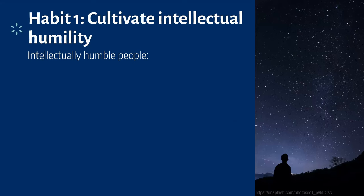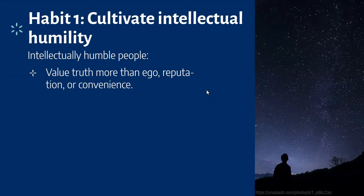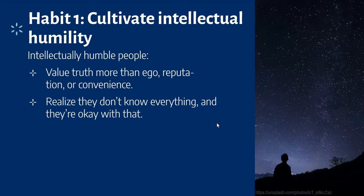We value truth more than our ego, our reputation, or even just convenience. We realize that we don't know everything and we're okay with that. We don't feel that we've got something to prove. We realize that we're human and it's very natural to not know everything and to be constantly learning. Humble people tend to sanity check their assumptions. They don't take them so much for granted and just say, well, I assume that, so it must be true. But instead, they look for backup and for proof.